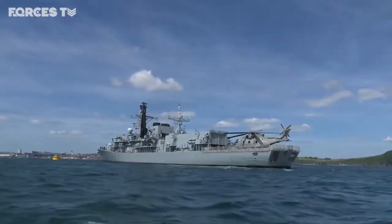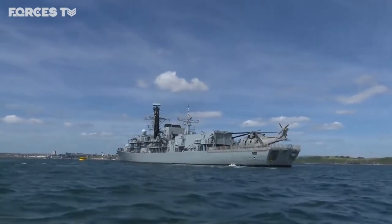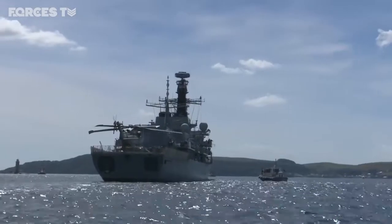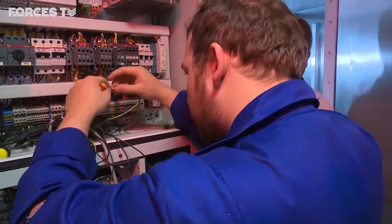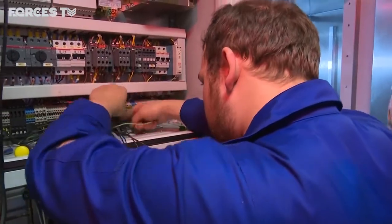The ship got off to a rough start early on in sea trials, but with the problems with her diesel generators ironed out, the ship is back on course. Refit contractors Babcock have been on board, keeping a close eye.